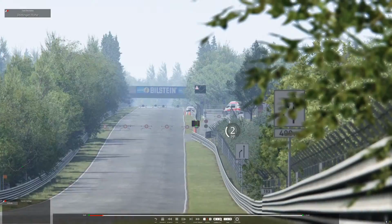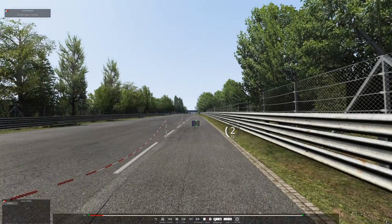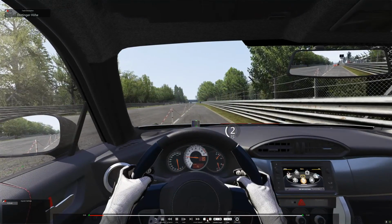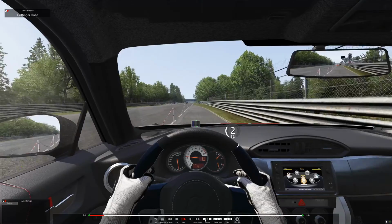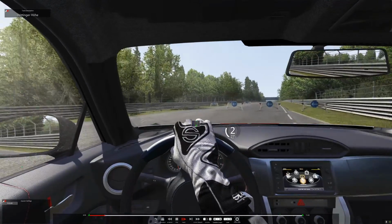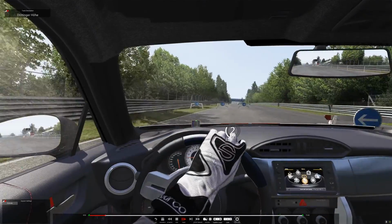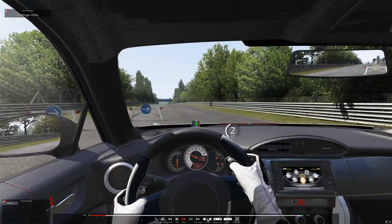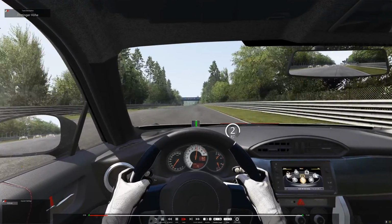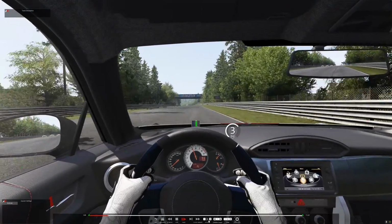We're actually going to start off by going through the track at a slower pace. I do this on purpose so that I have an opportunity to use this video to put it in slow motion, to stop, and just highlight a couple of key areas that you might want to pay attention to when you start your journey. So off we go, out of the parking lot, down through the Döttinger Höhe, and as we approach the Bilstein Bridge becomes our first point of navigation.